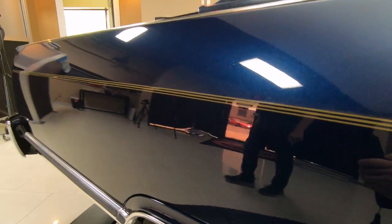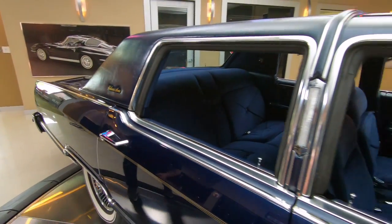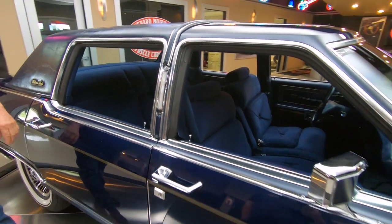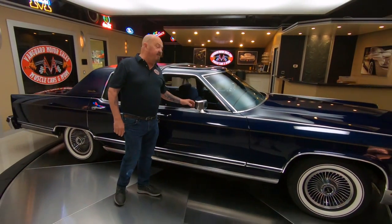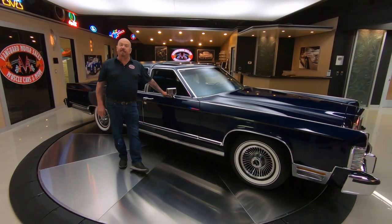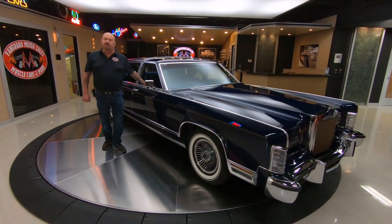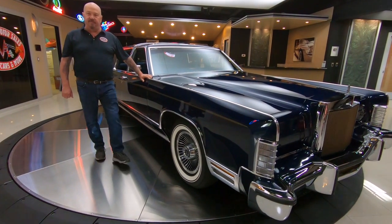And at Vanguard Motor Sales, we don't do any consignment whatsoever. That means that we own this car. So you know we did our homework, checked it out before we brought it here. Every car at Vanguard goes up on the lift so we can inspect them, take pictures and videos so we can show you exactly what your dream's gonna look like when it hits your driveway.